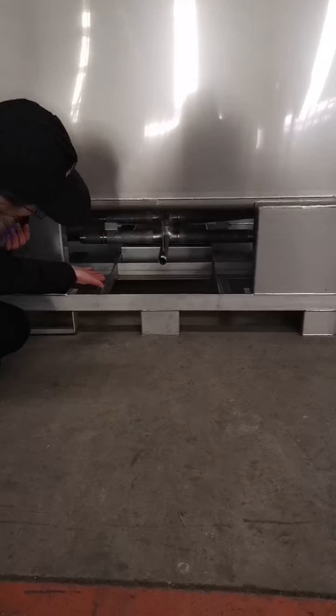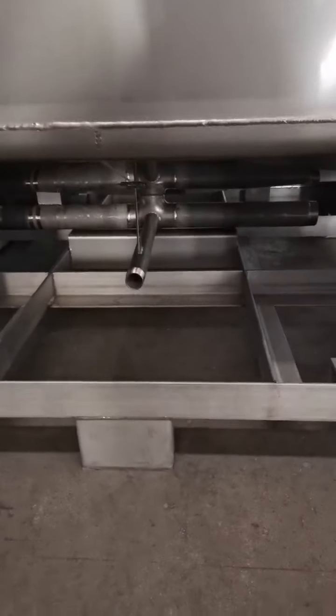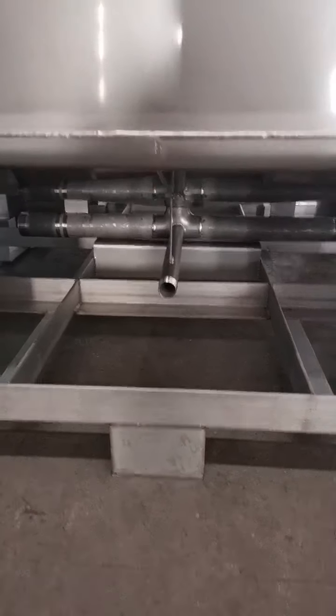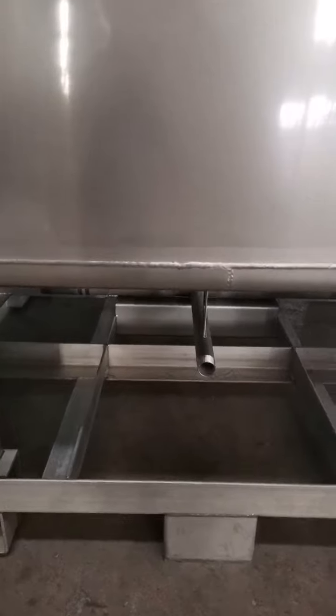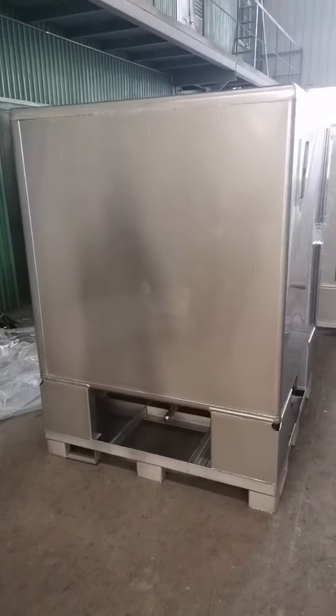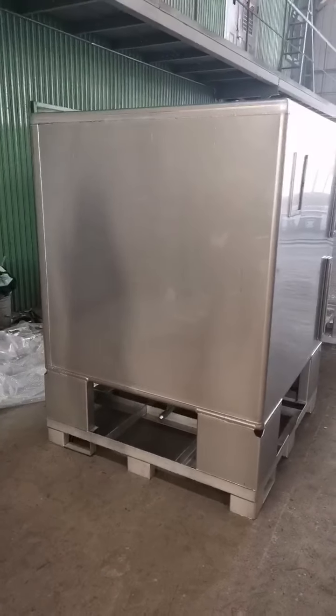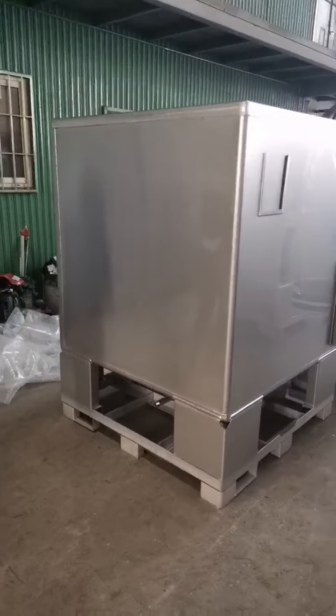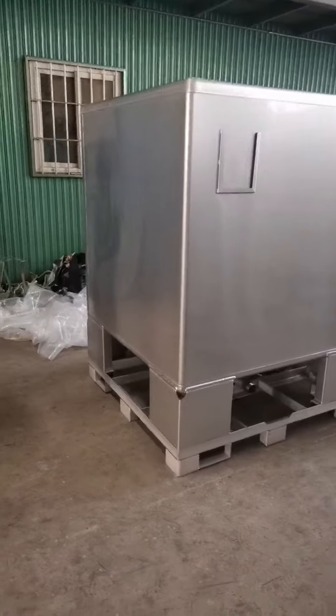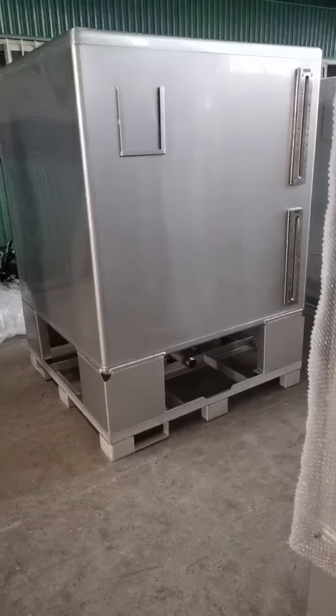Look at here. As mentioned just now, the tank has not been finished. It's a semi-finished one, so the discharge valve has not been connected to it. You can see the full size discharge port under the tank, because this is customized based on our customers' requirements. Usually there will be only one discharge valve at the tank bottom.